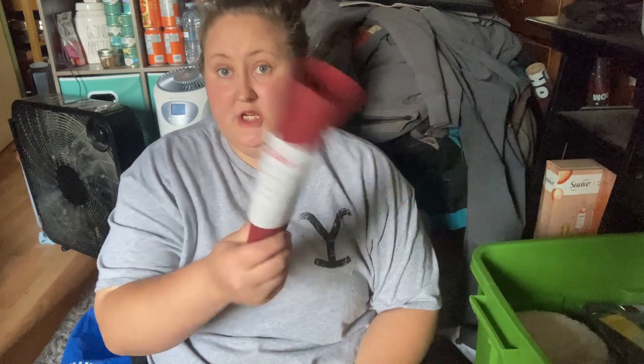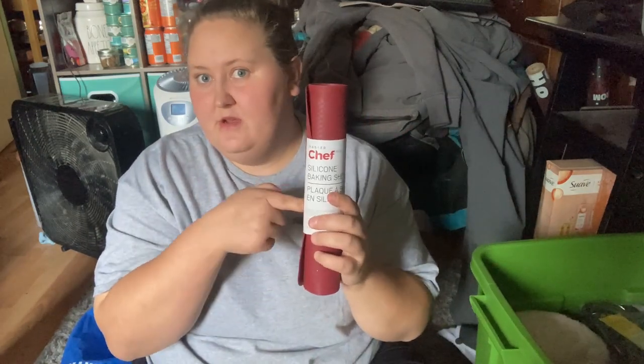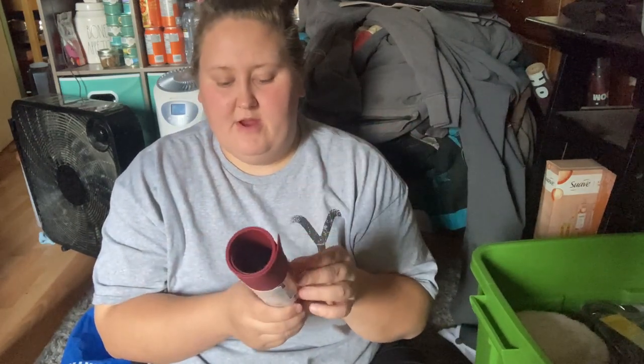So there they are. Then, my mom likes to bake, so I got a silicone baking sheet. This was on for $7. I can't remember what they regular are. I got them last year. If they go on sale, buy them. Buy them, buy them, buy them. Or clearance.